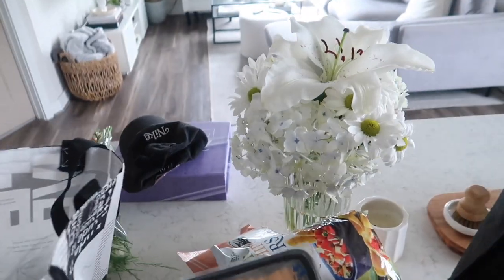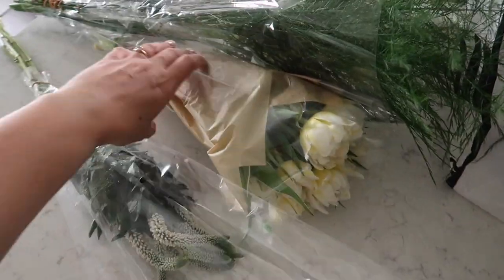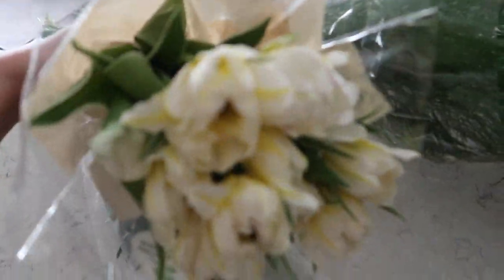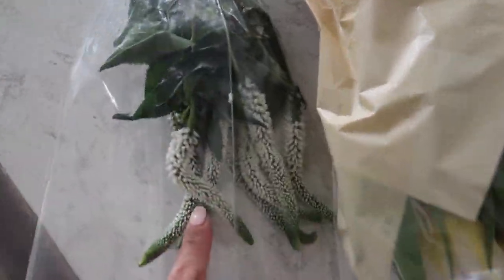Oh, and I also got some new florals here. I got a random bunch, and I want to make a really cute springy flower arrangement. I got a couple of these greens, this one here, and then this one. I really like this one specifically.